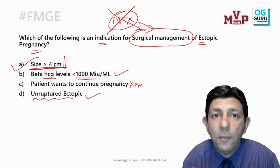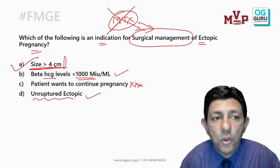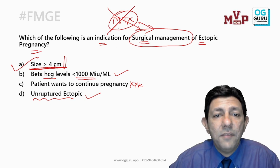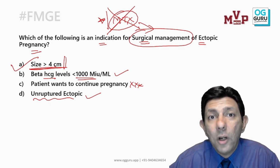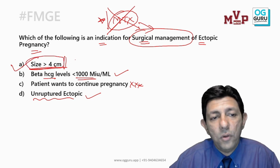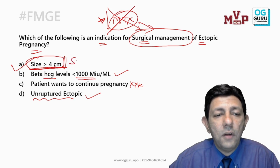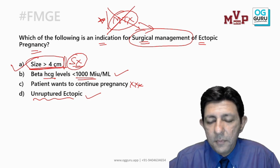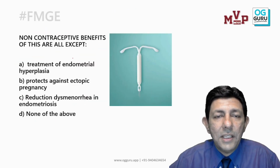If you continue, it will rupture for sure. Ectopic will rupture for sure. So which of the following is an indication for surgical management? That means in which condition methotrexate will not be given, that is the question. Gestational sac size more than 4 centimeter, MTX will not work, and I will have to go for surgical management. Okay, moving on to the next MCQ.